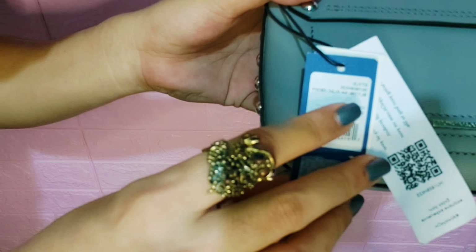This is how the material looks like. It has a raw skin inside, or most of the people call it suede material inside, and it's just very nice. So this is the BLYTHE series from Rebecca Minkoff. Isn't it so cute, right? Very, very cute. So you guys, you've now seen how this bag looks like. This is the BLYTHE series bag from Rebecca Minkoff. And, you know, it's just so nice.